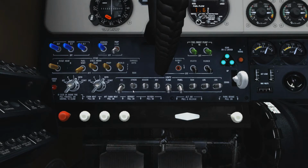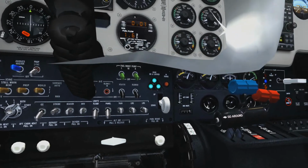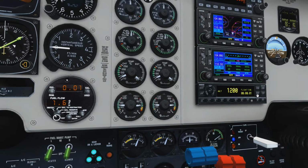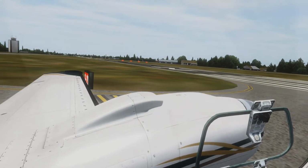Landing lights coming on. Strobe coming on. Transponder. Need to set the transponder. Let's see. Can I go VFR? It won't let me do that. 1,200. Alright, so that looks good. Can we actually start this? I think we actually can. Alright. Parking brake coming off.